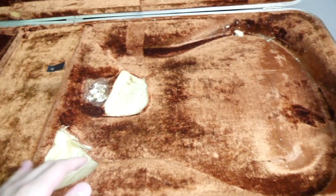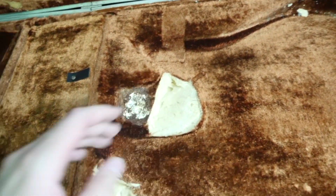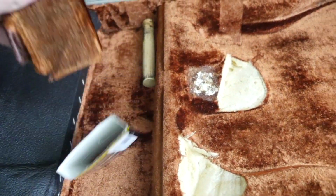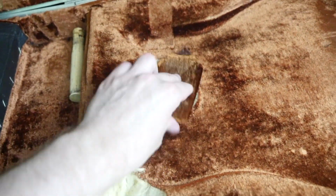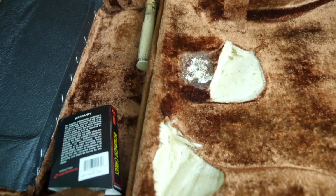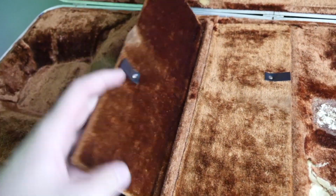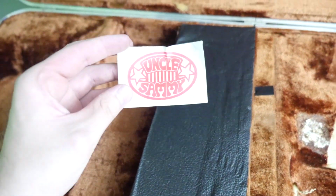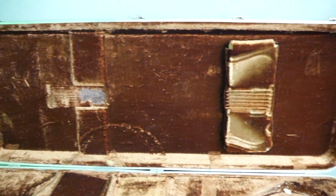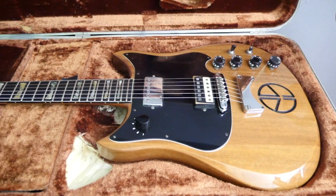The interior here, I'm not sure how this happens. How do chunks of the interior get ripped off? Luckily, inside of here, there is one piece of it. I'm guessing it was originally there, or something like that. So you could put that back if you want, but I'll just leave that in here. I'm not quite sure what this is for. And there's another compartment right here. It just has an Uncle Sammy sticker in it. So it's a basic case, kind of reminds me of that PV, I think, what was it, a T60 case or something? But it protects the guitar pretty well.